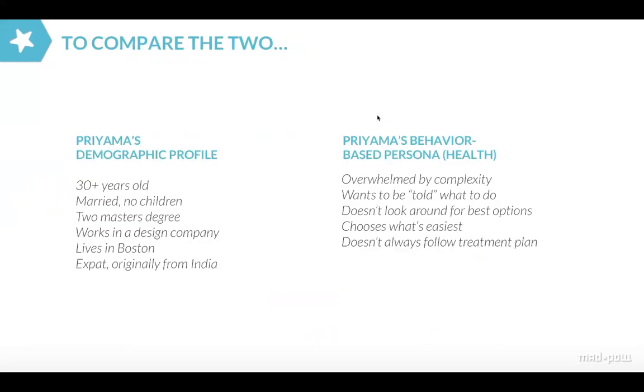When you think about the two types of personas that we're talking about, we would take Priyama. Her demographic profile tells you how old she is. It tells you her marital status and her family status, her education, her occupation, where she is geographically now and where she has come from. If you look at a behavior-based persona in the healthcare field, you see someone who is overwhelmed by complexity. She wants an expert to tell her what to do. She really doesn't spend that much time looking for the best options. She just chooses the easiest choice, and she sometimes, or always, doesn't follow a treatment plan. So when you look at these two personas, imagine which one would be easier to design with.